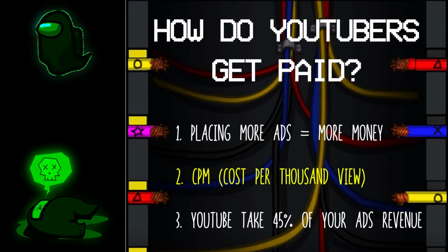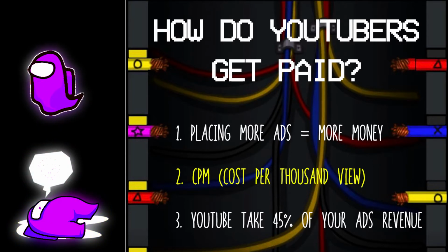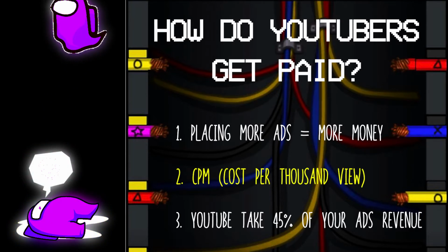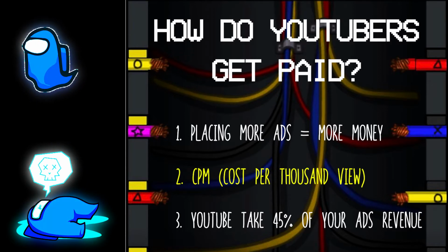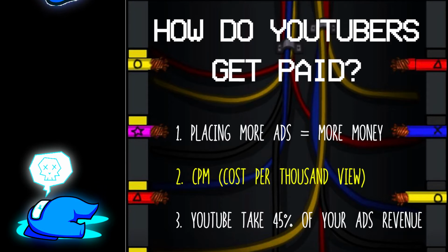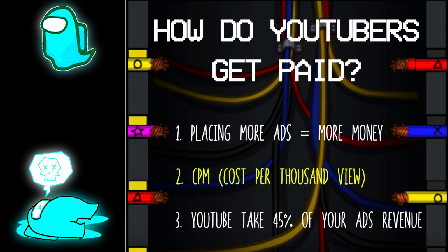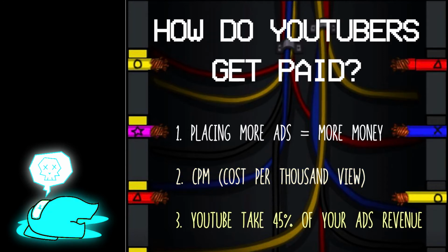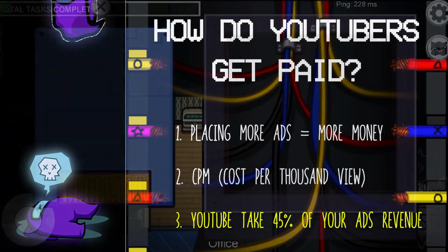It's the amount an advertiser pays to have his ad in your video, and they spend on average $4 per thousand views. And it's calculated based on how many people watch the video and from where they are watching. Many factors affect the CPM, and they include demography, content, gender, and time of watch. YouTube also will take 45% of your ad revenue from the advertising.